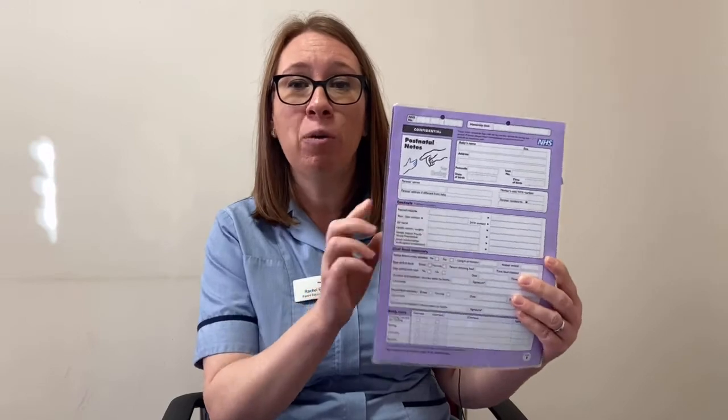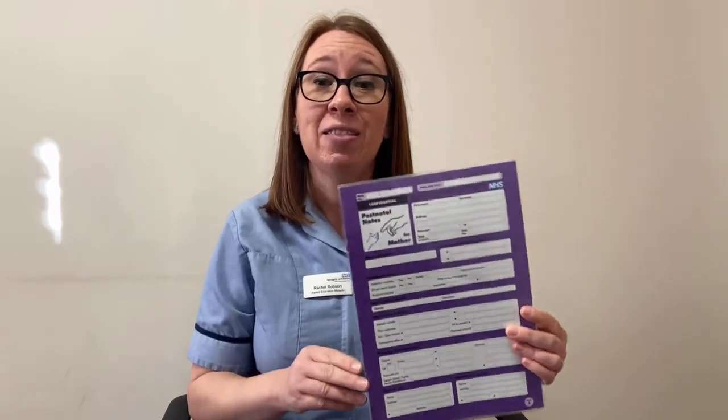Postnatal notes. So the purple booklets are the postnatal version of your green antenatal booklets. You'll get them after your baby's born. They come home with you, a pale one for baby, a darker one for mum, full of really useful information about what's normal, what to expect, and then maybe what's not normal and requires some advice. So do take the opportunity to read through these purple booklets and absorb all that information. At the point your midwife discharges you, typically around 10 to 14 days, these come back to hospital and are filed in your notes.